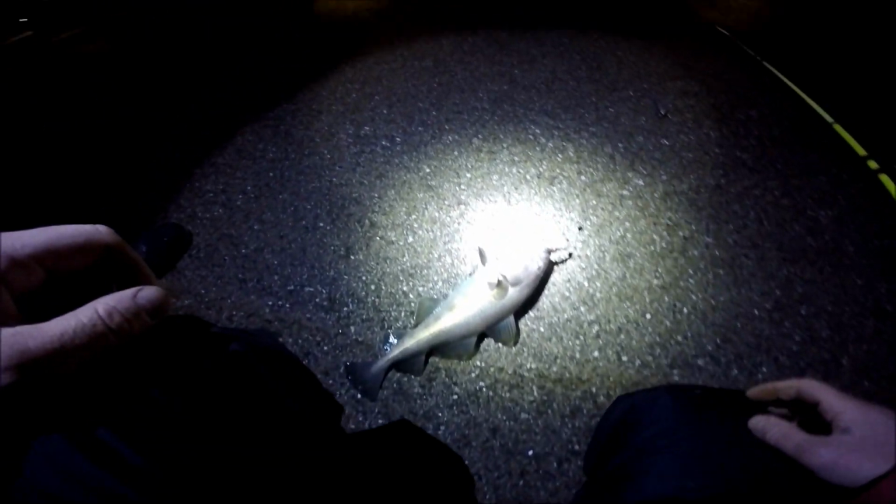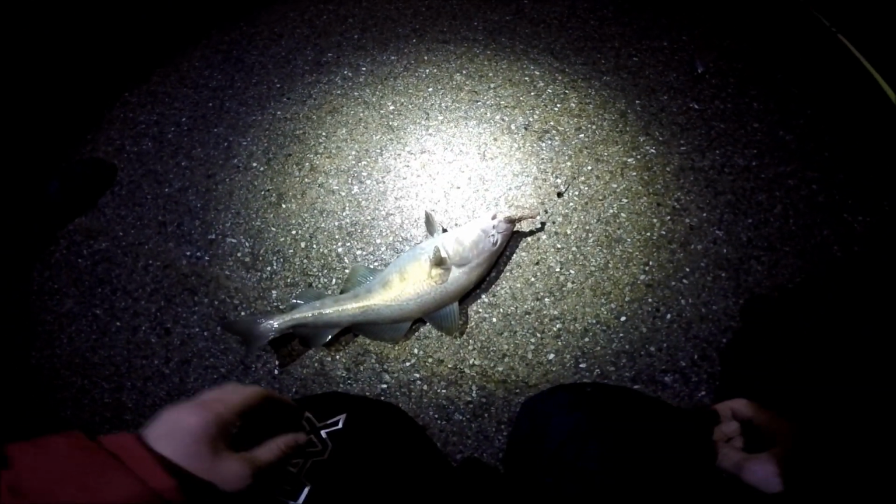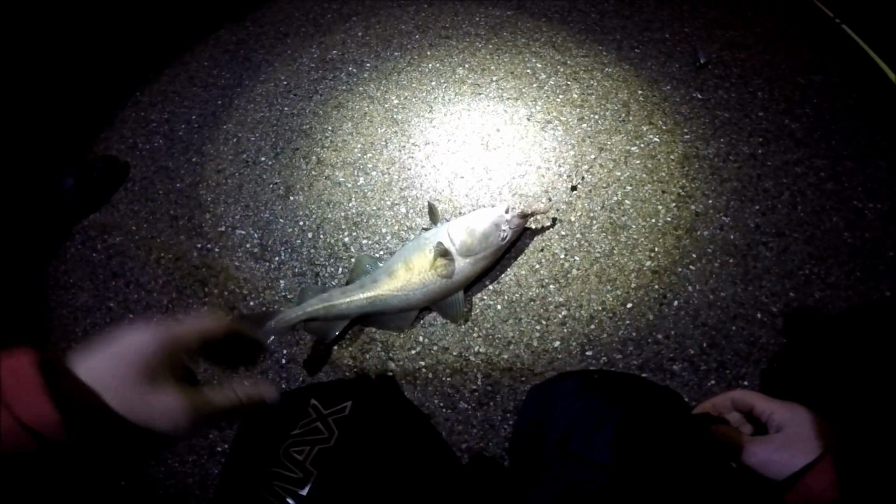Right, get this one out. And the first fish in. Yeah. Woohoo! First cast. Yeah. Nice. Oh, fairly hooked as well, kind of. Well, yeah, but eye gone. Sniffing around, wasn't it?